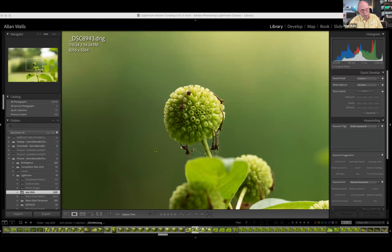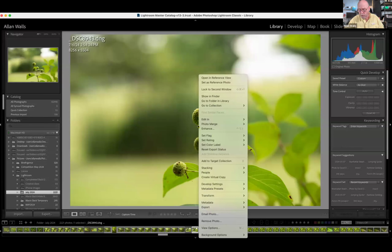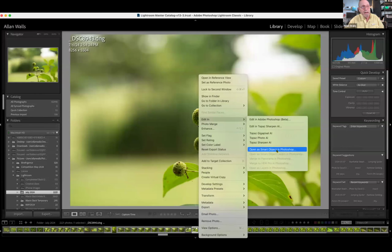Typically, what I would do if I had this picture, I've got plenty of others. I'll find another one that's a bit more interesting in a minute. But with something like this, I would often just right-click and edit in Topaz Photo AI. That's the quickest way for me to get into any add-on. That's Alan, not the way to go.